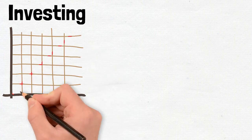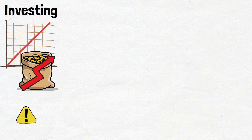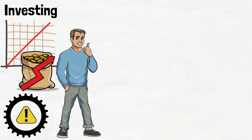Investing isn't just about jumping into the fund with the highest return potential. There's a lot more to consider if you want your money to grow steadily while managing risks over time. So how did I choose these 5 Fidelity index funds for this video? Let's break down the key criteria that makes these funds stand out.